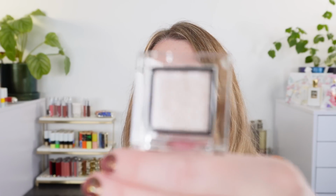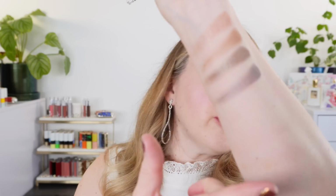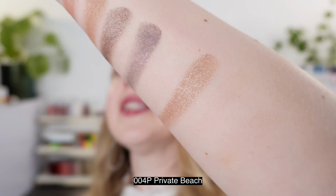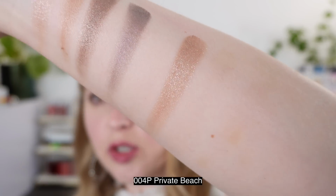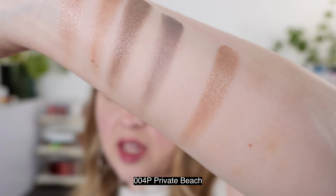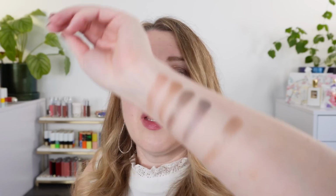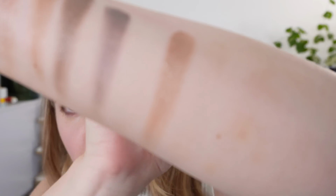Let's take a look at the singles that I purchased. So I have 3 of the pearl finish. And again, this is going to be your satin form here. So it doesn't really have glitter, but it does have micro pearl. So this here is the satin in Private Beach. This is 004 and then P for pearl. And I think this is a really beautiful beigey champagne shade. Really a gorgeous shade. I love this.